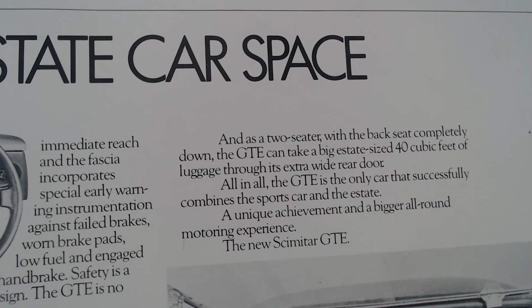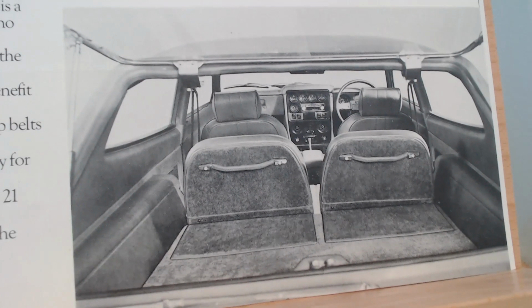All in all, the GTE is the only car that successfully combines the sports car and the estate, a unique achievement and a bigger all-round motoring experience, the new Scimitar GTE. I think you can certainly see why people might have lusted after these cars, although, like I said, I don't think it was a particularly cheap motor.